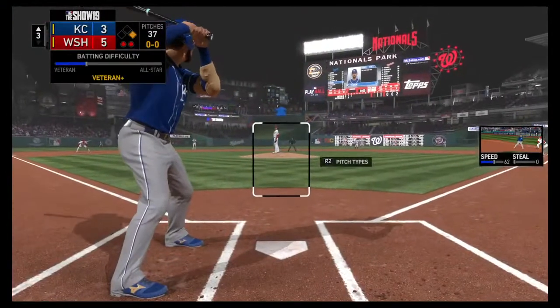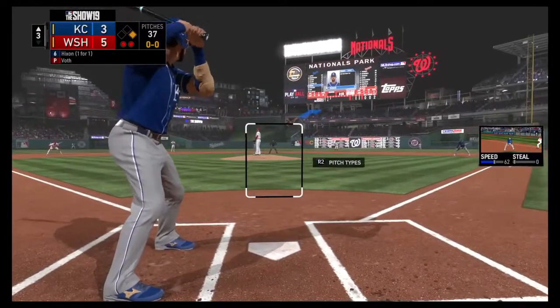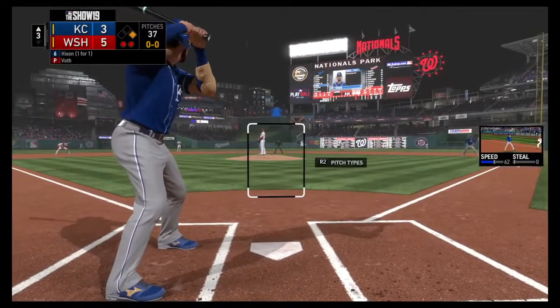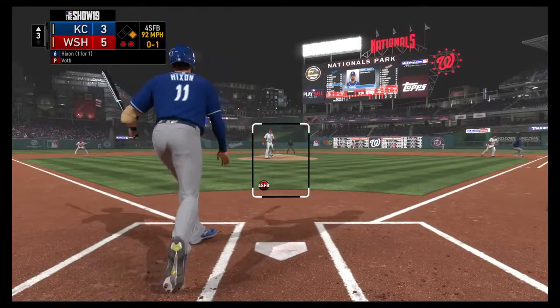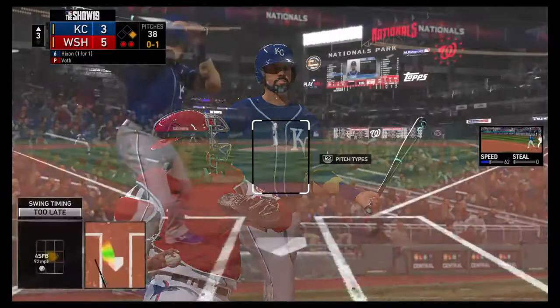In now, Eric Hicks. He went deep in his first at-bat. We'll see what he's got in store for us here. Ready to deliver. Here's the first pitch. A little tardy there. No balls and a strike.